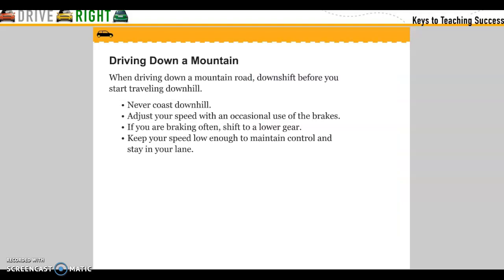Driving down a mountain. When driving down a mountain, downshift before you start traveling downhill. Never coast downhill. Adjust your speed with an occasional use of the brake. If you are braking often, shift to a lower gear. Keep your speed low enough to maintain control and stay in your lane.